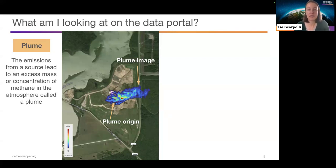The part that's going to most closely translate to where the emission is leaving the surface of your site is the plume origin. This is the latitude, longitude location of where we're estimating the source, or the location of where this emission is occurring on the site.